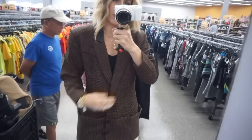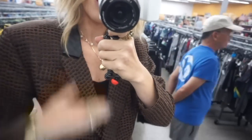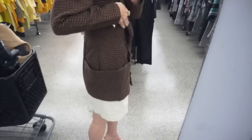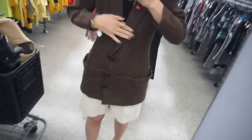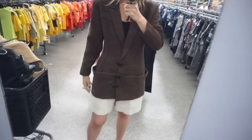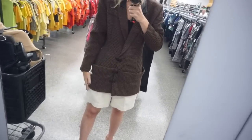I'm going to try this one on first. This is the amazing jacket. So structural, and look at these pocket details here. It wraps all the way around there. You definitely have to kind of wear this more as one whole piece like this to really see how great it is, and then with more of like a tailored pant.